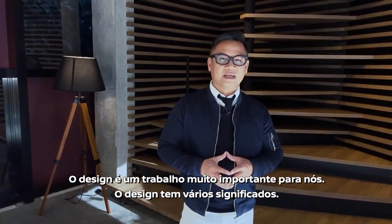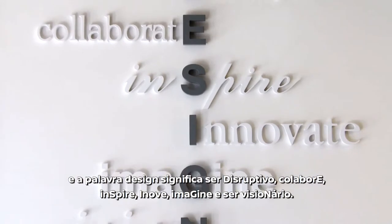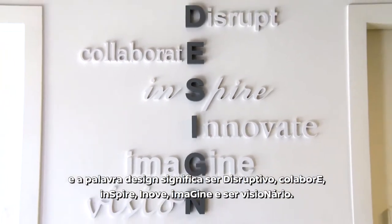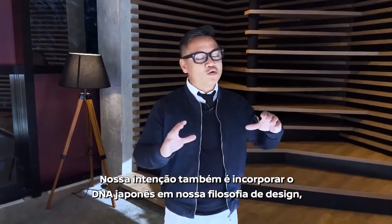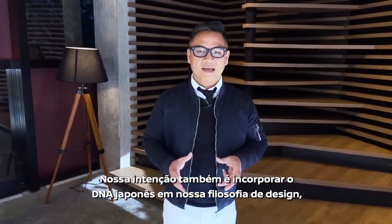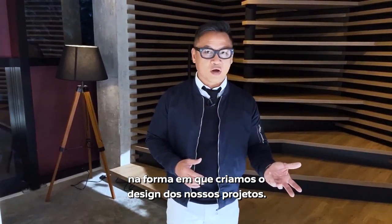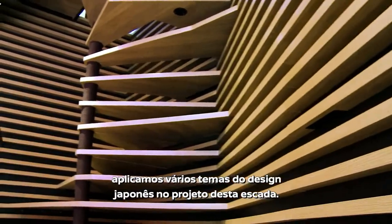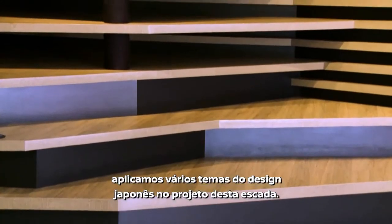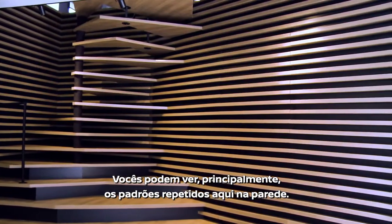Design has a lot of meaning, and the word design means disruption, collaboration, inspiration, innovate, imagine, and vision. And what we also like to do is to incorporate Japanese DNA in our design philosophy, in the way we design our projects. As you can see in the background, we were borrowing a lot of Japanese design motif in the designing of the staircase, especially as you can see the repetitive patterns that are on the wall.